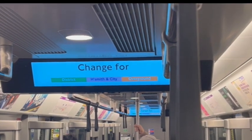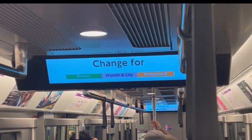District, Hammersmith and City, and London Overground lines.